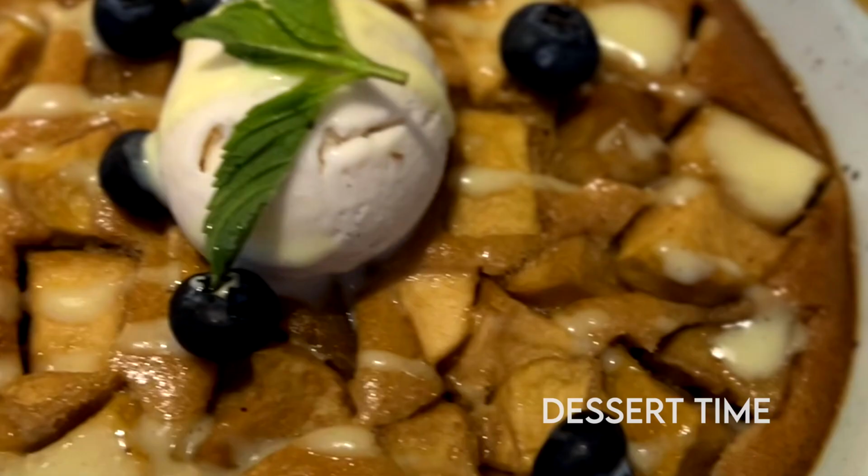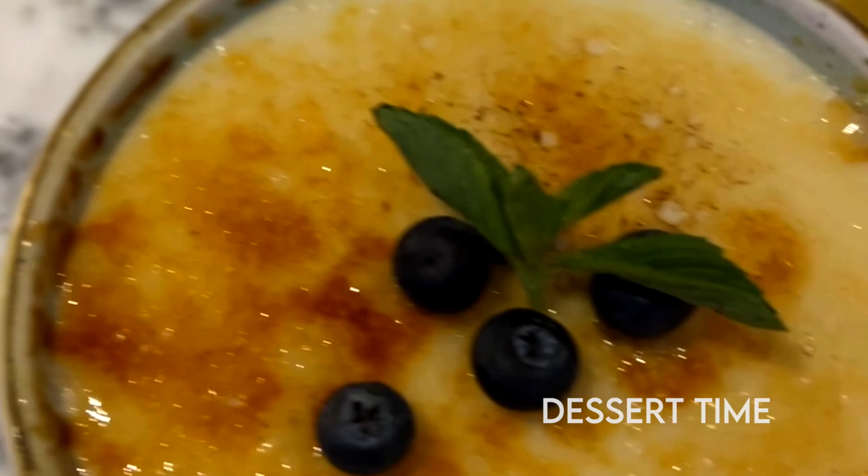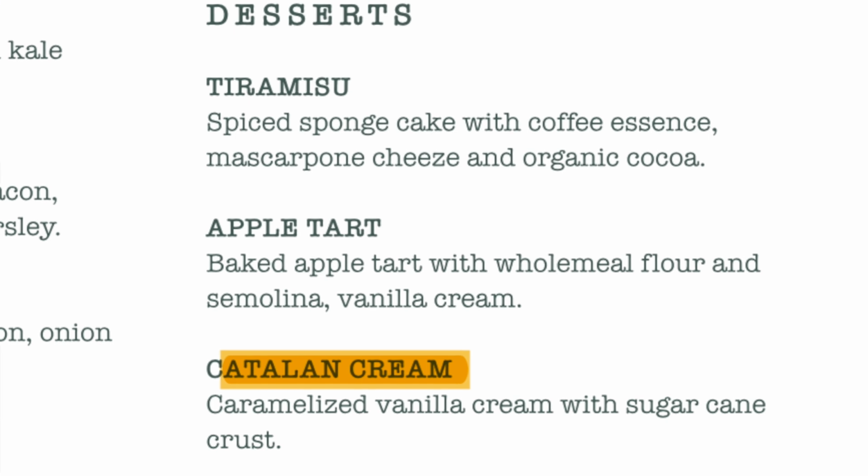So as usual, we ordered all 3 desserts. Each restaurant each night seemed to have 3 desserts, so I would just always be like, we want one of all. We want one of each. We want to try it.